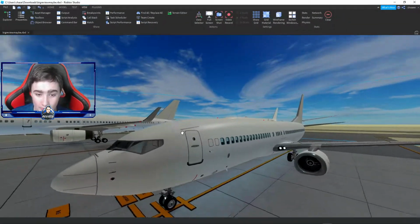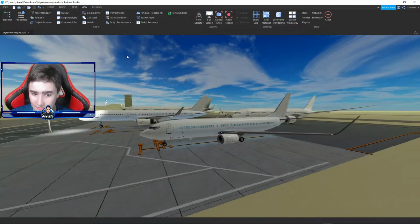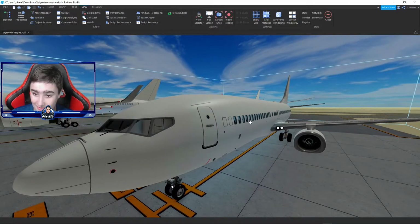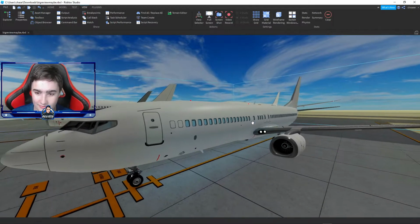Alright, so the next plane we're going to be reviewing is Lolli 737. Now this one is also pretty OG. I think I reviewed it in like November, something like that. And I forget what I said about it, but this one is just so cool. I also bought this for my airline, and I was super excited to receive it.